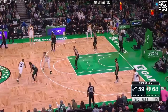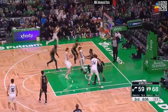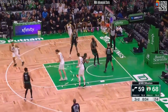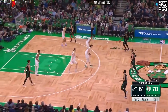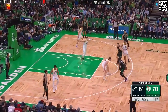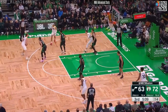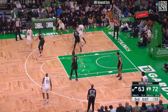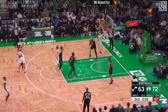Olynyk. Again, Horton Tucker just going right for the basket. On the baseline, gives it up. Nope. Off everybody else's misses. Brown. This is more like the way the Jazz are moving in the first quarter. Goal.